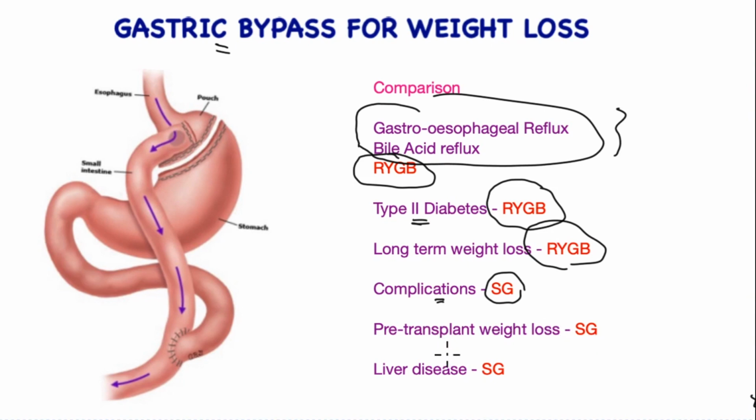And patients who are awaiting a transplant, whether it's kidney, liver, lungs or heart, who require weight loss, then sleeve gastrectomy is perhaps a better option, as well as patients with advanced liver disease are more likely to benefit safely from a sleeve gastrectomy rather than the gastric bypass. This completes this brief video.